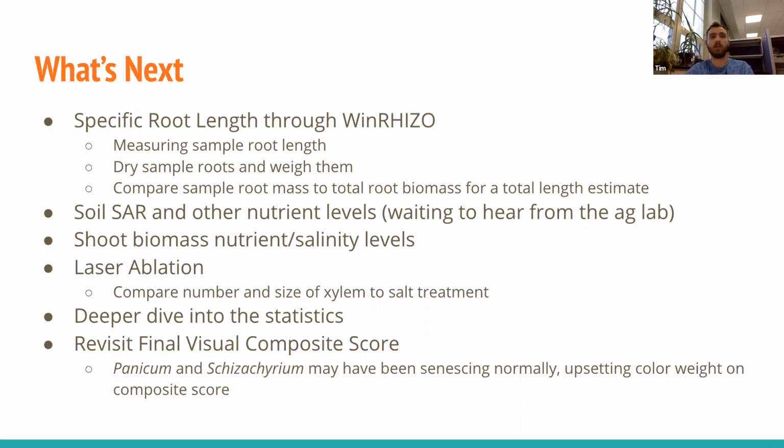I'm waiting to hear back from the Ag Analytical Lab about the soil SAR and other nutrient levels. I'd like to see how those changed over time, and I have original soil samples too that I sent in as a control. So I'm curious to see how the plants affected it versus everything else.